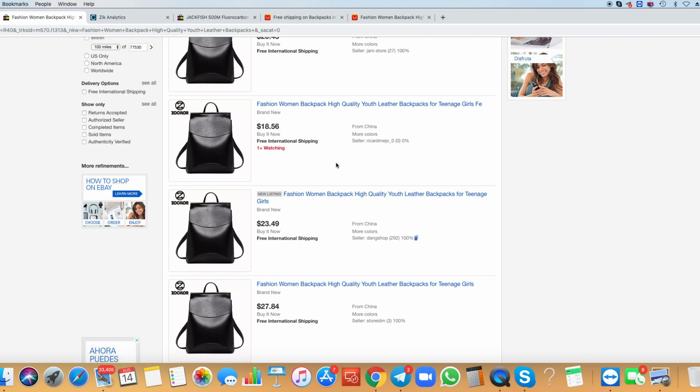To find hot selling items is easy, but to find hot selling items fast and efficiently, with items that you can make a profit on, that is difficult. And that is basically what you're trying to do. Or if you are a virtual assistant, that is what your employer wants you to do: find not only hot selling items, but hot selling items that you can make a profit on.